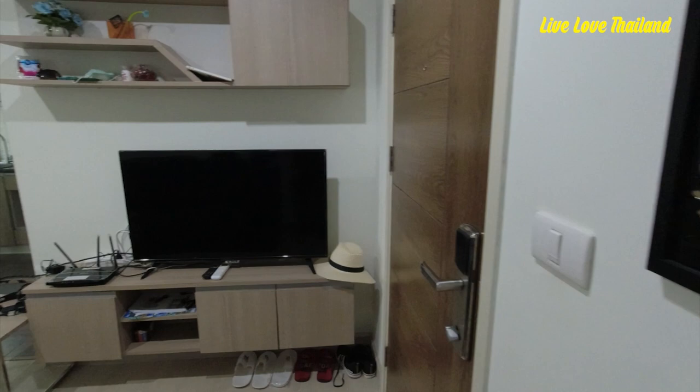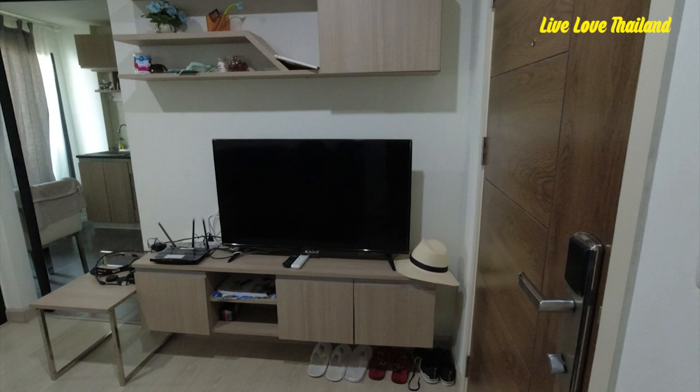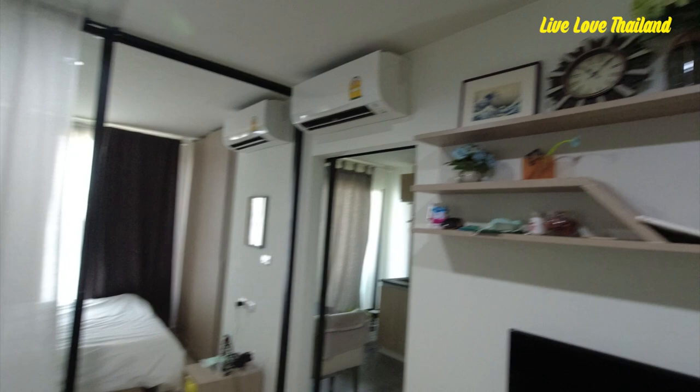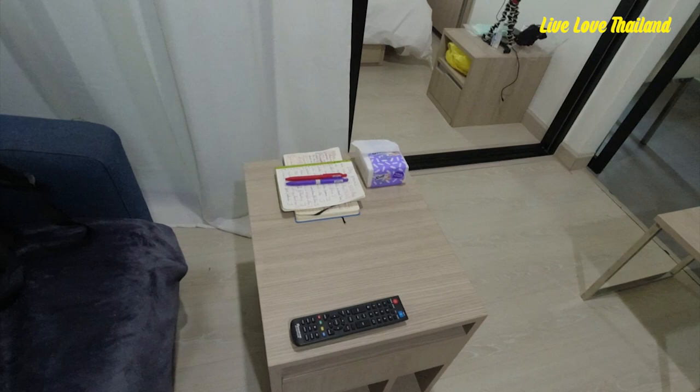Alright fellas, now welcome to the condo. As you see, this is it. Once you enter, you have a big TV with all the facilities, the internet, the Netflix included, a small shelf here to put your keys and daily stuff. You have here a small couch. It's very comfortable to sit or sleep or watch TV. And here you have a table also for your daily use.